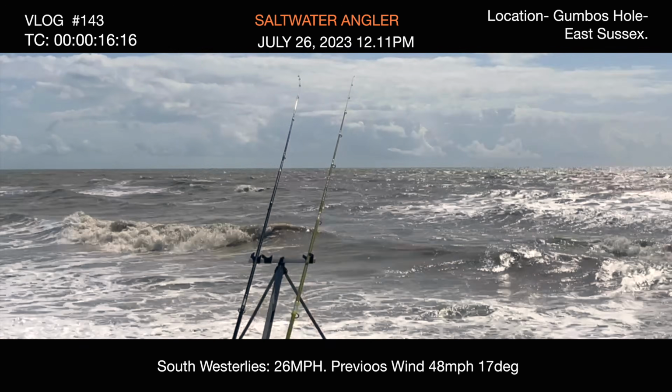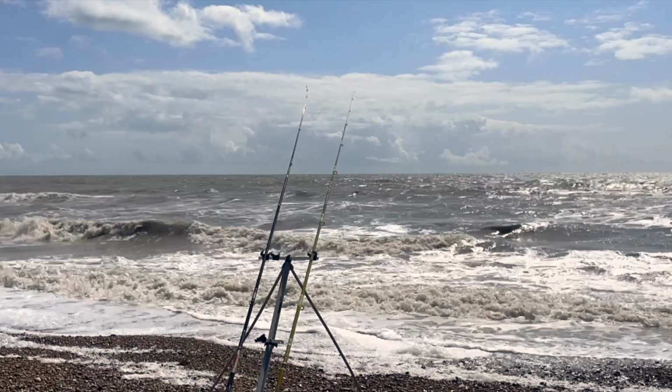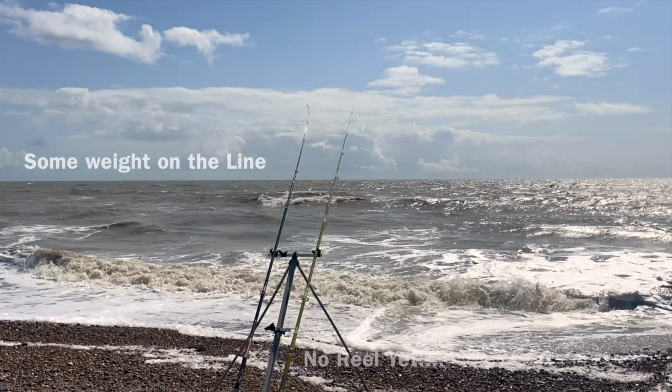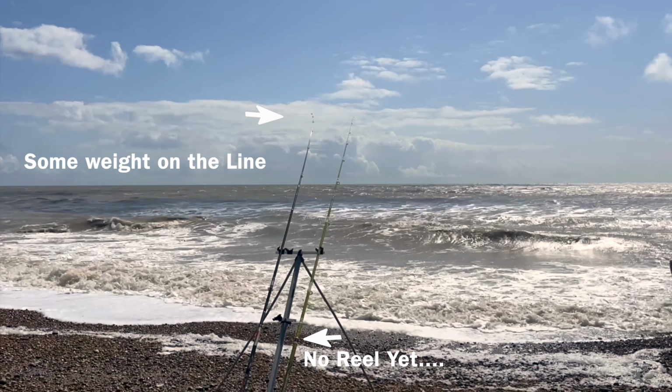Well, I forgot a reel, so I've gone back to the car, but you can see I left the camera running with a time lapse. Looks like we got something, doesn't it? See the rod moving away there, even though it's sped up. I think there was something on here.